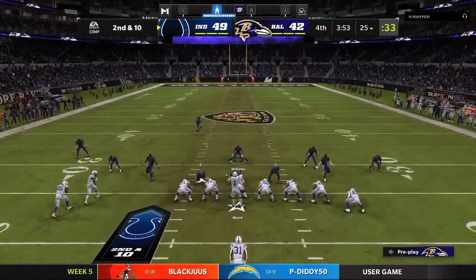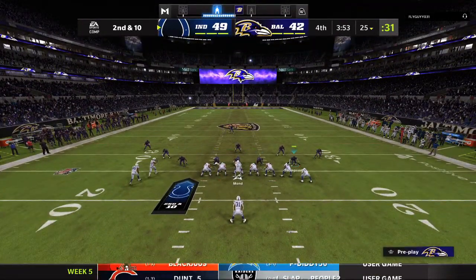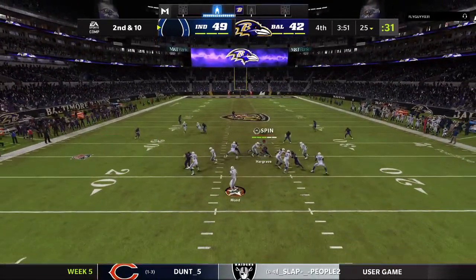Under 4 to go now as they come up on second down. Now off of play action.